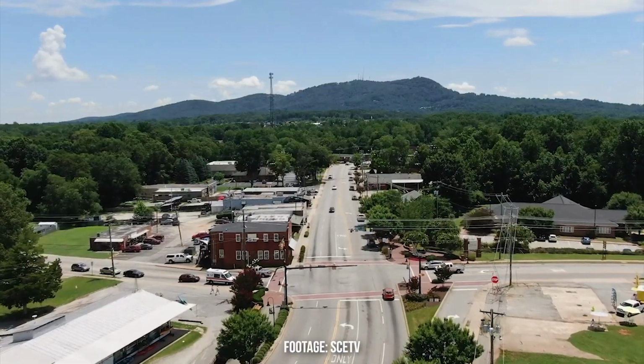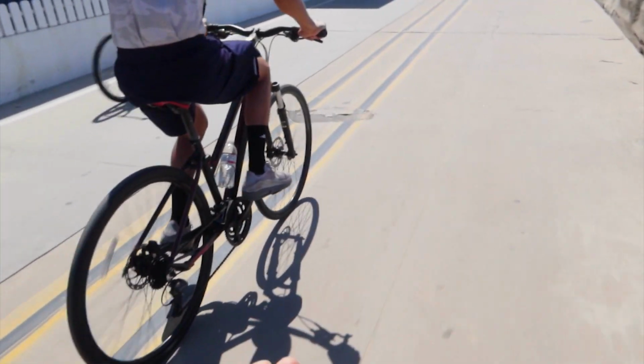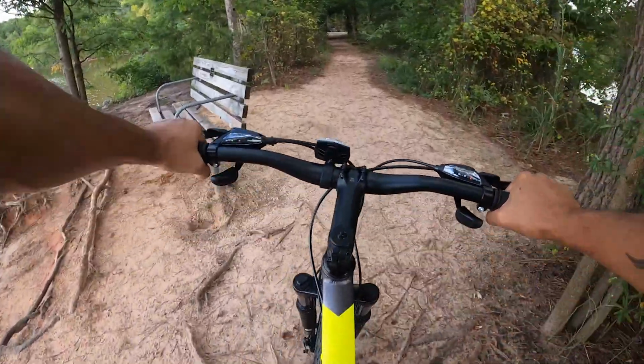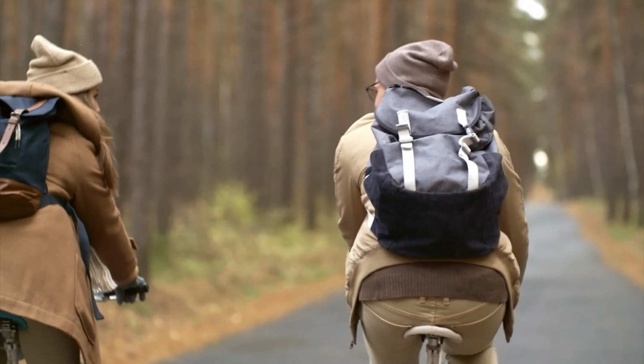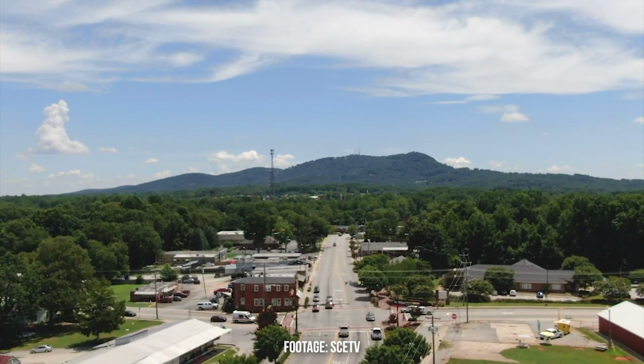Now, on the flip side, Travelers Rest actually offers a great living ability for people that enjoy riding bikes. Now, if you're a mountain biker and you want to go bike on mountain trails, Pickens and those other state parks may be a better place for you to look. But if you like casual bike riding and maybe some light mountain bike riding, then Travelers Rest is a great place to look for a couple of reasons.